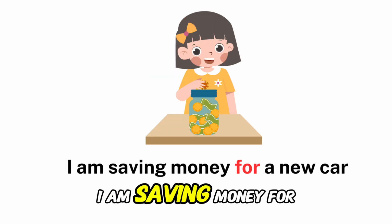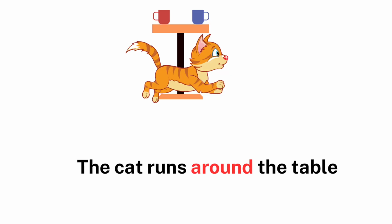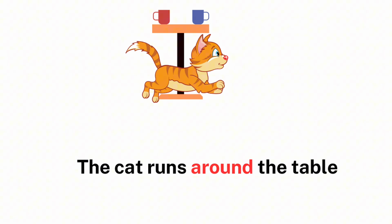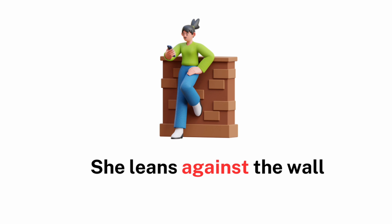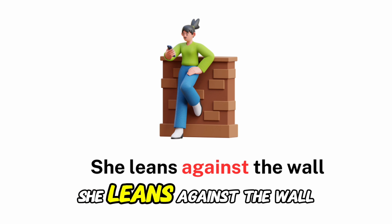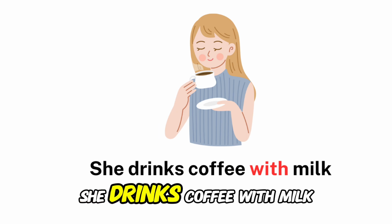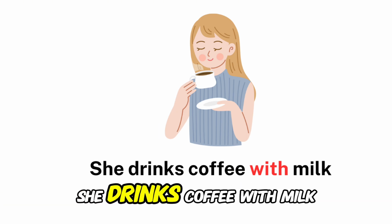I am saving money for a new car. The cat runs around the table. She leans against the wall. She drinks coffee with milk.